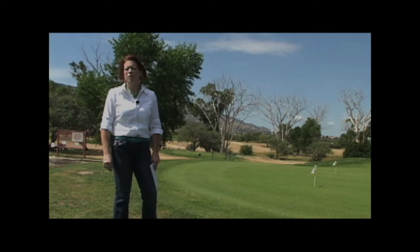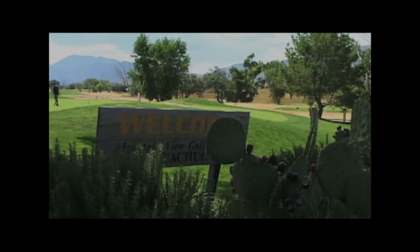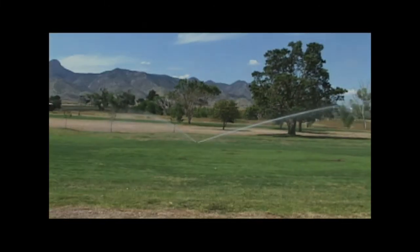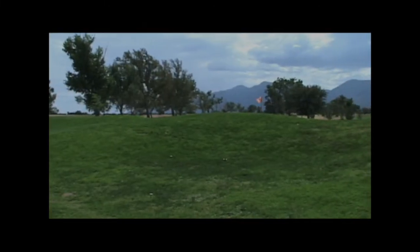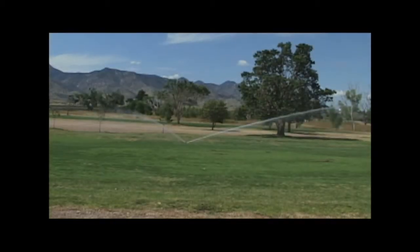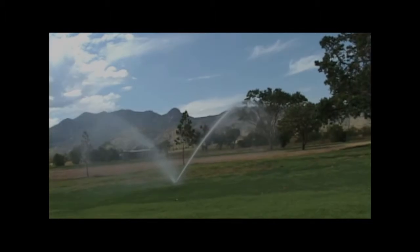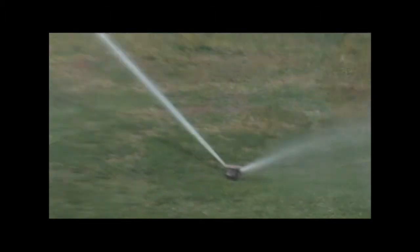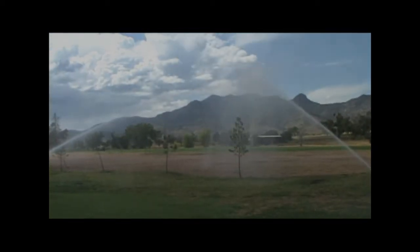Since the 1970s, the Mountain View Golf Course has been irrigated with reclaimed water. After a complete upgrade to the irrigation system and conversion to a desertscape course in 2005, water savings average up to 56 million gallons per year. In 2001, the East Range Recharge Facility was constructed and recharges close to 130 million gallons per year of treated effluent from the Fort's wastewater treatment facility.